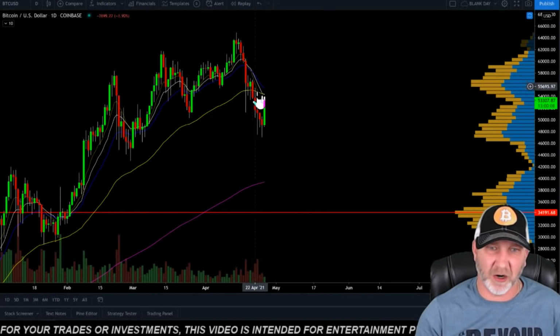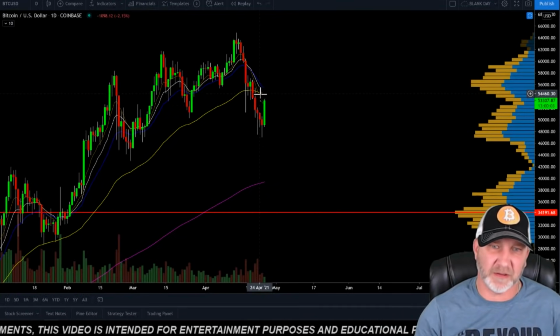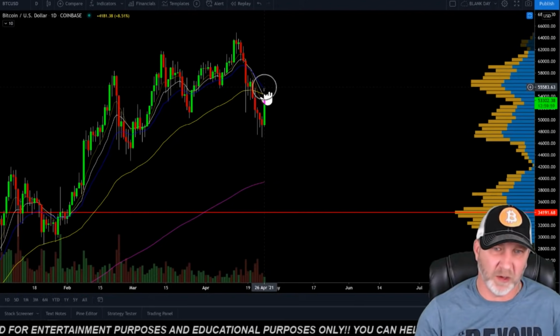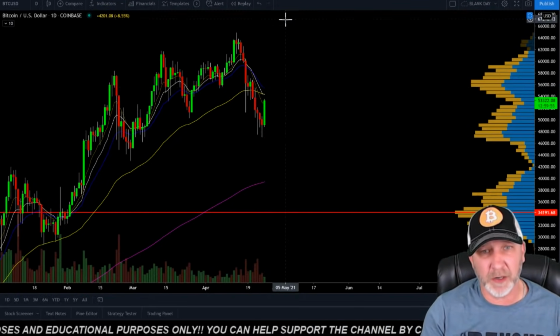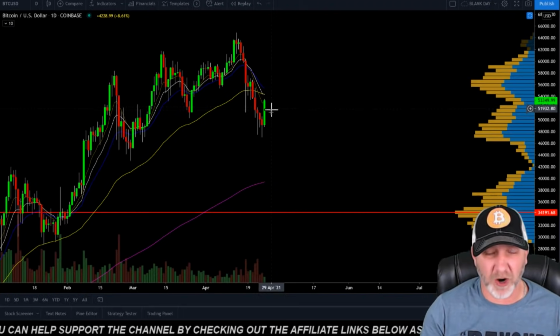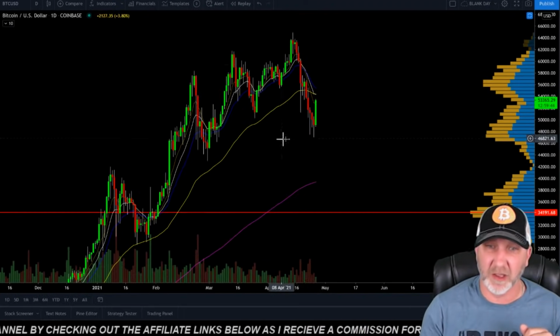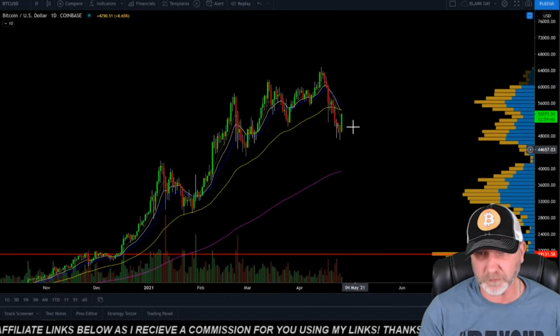So the EMAs are crossing bearish, as you guys know. The 8 has crossed 55. If the 13 crosses, and then the 21, if we can't turn around and bounce back up here, and this stays down below this 55 EMA, this 21 crosses, and then we open and close a daily under the cross, that's extremely bearish for Bitcoin. So just be aware of that.